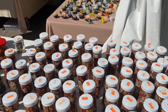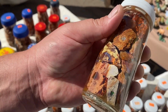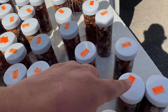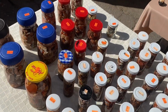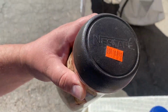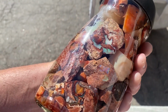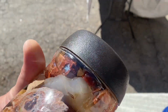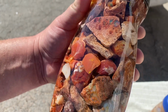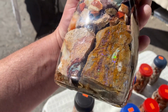Classic jars, price for everybody. Sometimes they have really affordable ones. Yeah, they start off about 15 here, and you go up. Something I've been seeing more and more of is people selling the Aguas Calientes fire agate in jars, usually these Nescafe jars. This one's 400. That's a great one.